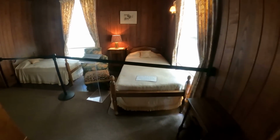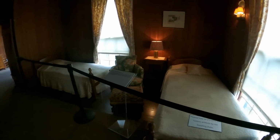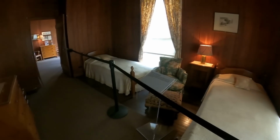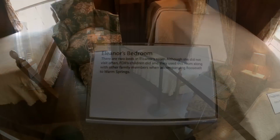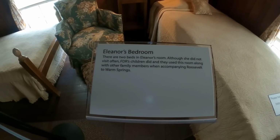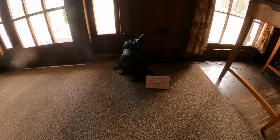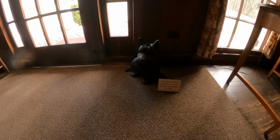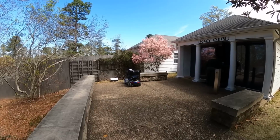Has like a Jack and Jill bathroom. Yeah. And this was Eleanor's room, and it was set up with two beds because she didn't come to the Little White House as often as FDR did. It was set up that it could be used for guests that way too. Now his little dog Fala, there's a little statue of it there by the door, and there's scratch marks across the bottom of the door that came from that little dog.